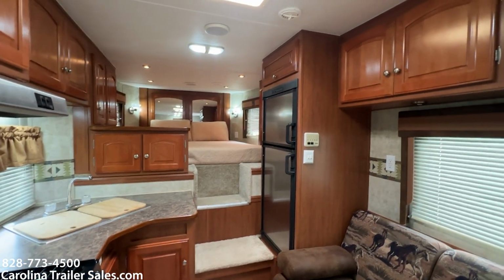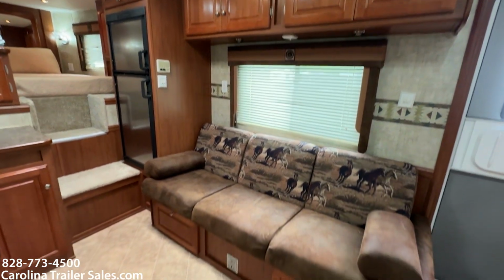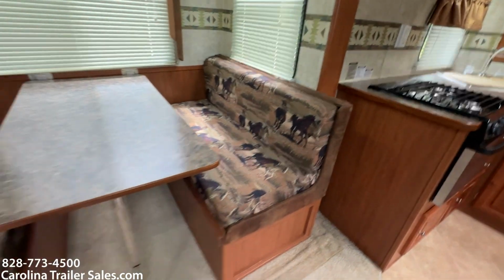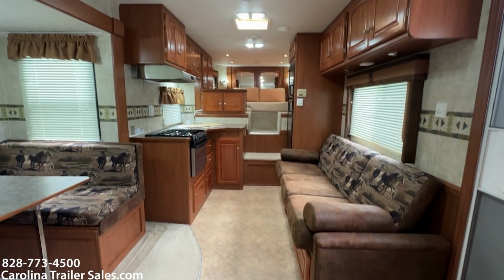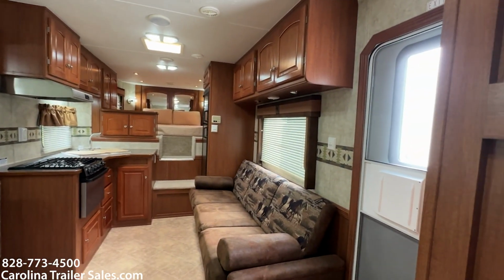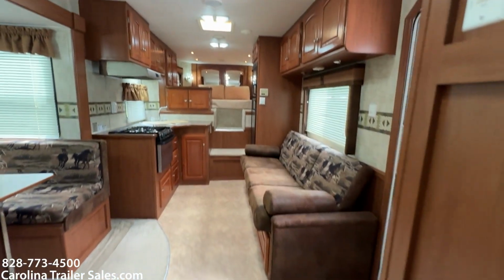I don't really do storage much in trailers anymore. I think of the past. This particular trailer has a lot of storage. So the couch makes a bed. The dinette makes a bed as well. So you've got ample sleeping area. Floor space is good. Kind of give you a visual. Again, this trailer's in excellent shape, and it says a lot about how someone takes care of something.